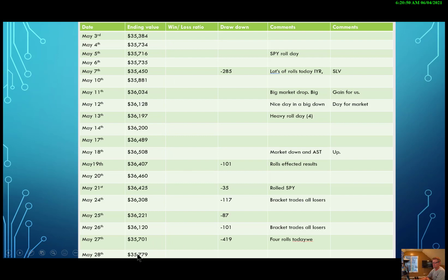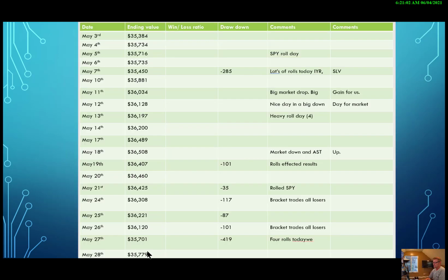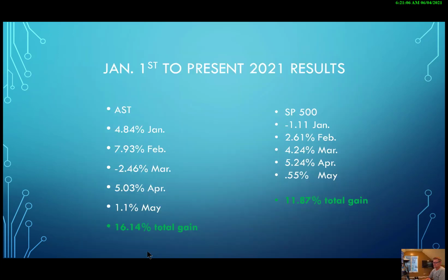But we ended up at $35,779, and as we said, that gives us that positive result, a $395 profit, leaves us with a 1.1% return versus about half that of what the market did. There's the market's results, 0.55%. So just again, guys, just an awesome month. We met our dual mandate of beating the market's returns and doing it at less risk.